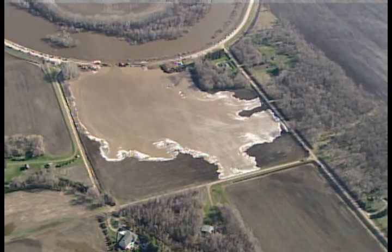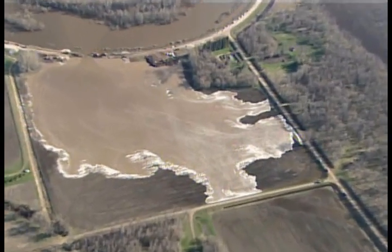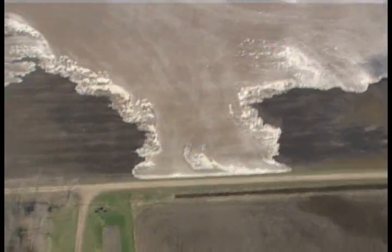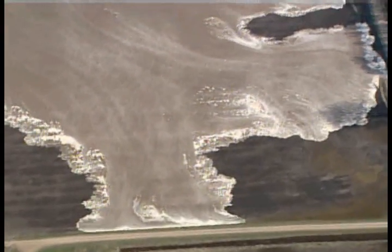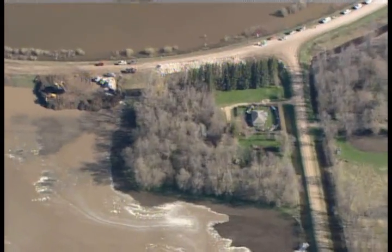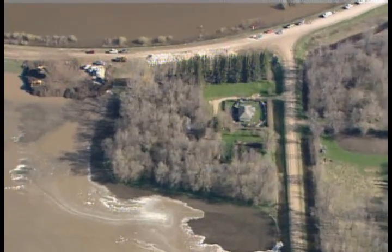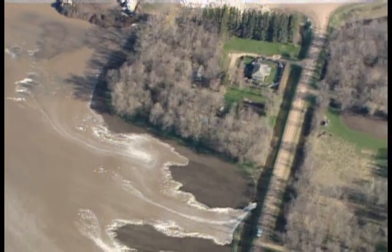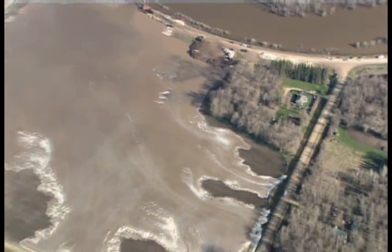Jay, can you describe to us the magnitude of what we're witnessing today? Well, we're certainly undertaking something that's never been undertaken in Manitoba flood-fighting history. We've intentionally breached a primary dike and are allowing water to flow through it to provide relief for the lower Assiniboine River. We can see excavators on each end of the breach. They're continuing to open it up.